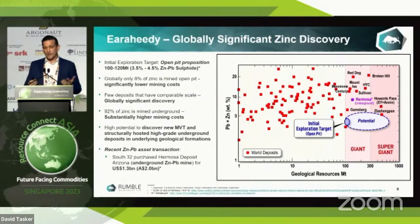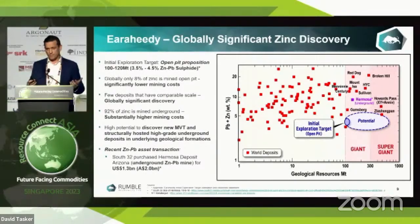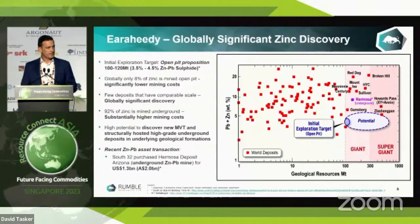And just for a bit of an idea of what one of these projects is worth, South32 purchased the Hermosa deposit 4 years ago. It was a 120 million tonne zinc lead deposit for over $2 billion Australian. We're currently a 120 million market cap, about to announce our maiden resource. So you can see why we're excited about getting that out, a major milestone for the company.